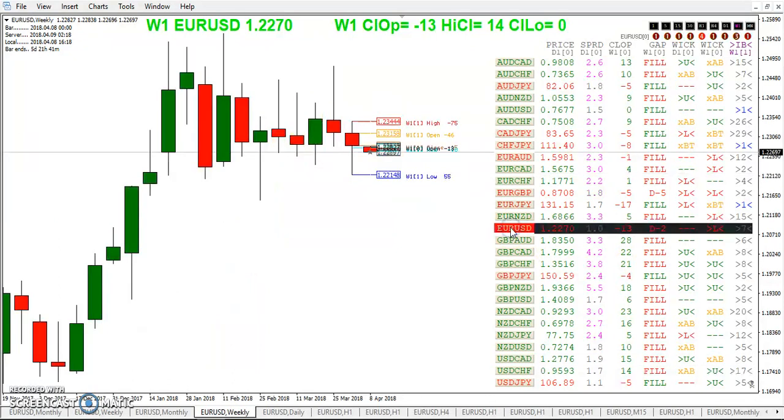Let's look at the euro here. As you can see, euro gapped down and is continuing down. So if it doesn't break this level, last week's low, it's probably going to go the other way, right? Just something to keep in mind.